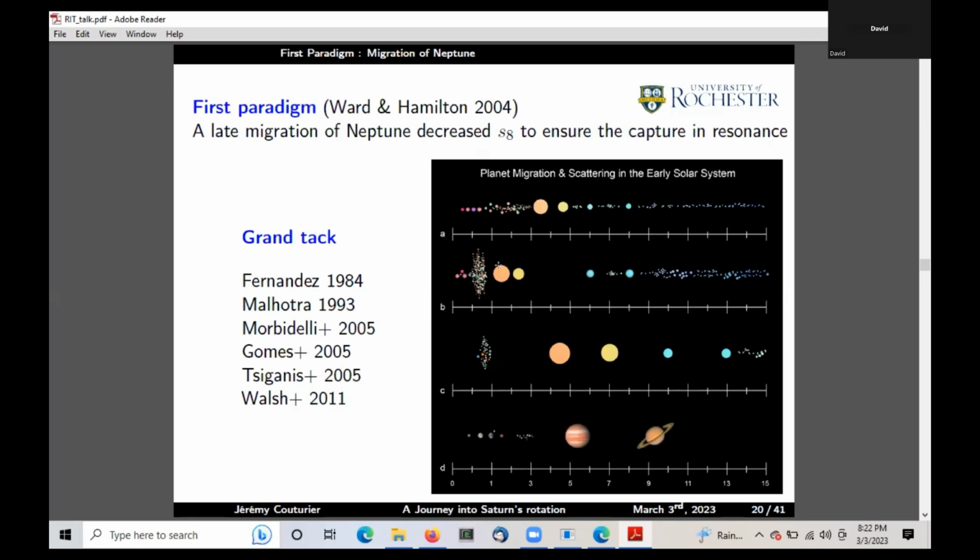As you maybe know, planets were formed where some. The sun was formed when some gigantic cloud of gas collapsed gravitationally, and then there was stuff orbiting the sun, and this stuff accreted, and that formed the planets. And then you have the planets, and there is this grand tack hypothesis that was elaborated during several years by these people, where you have planetesimals here.